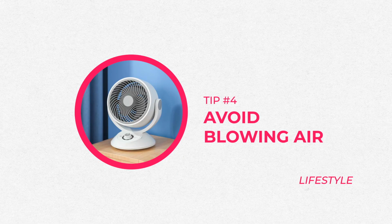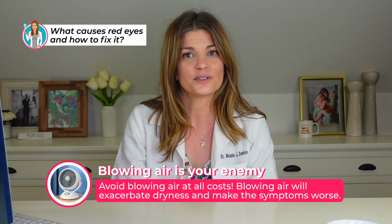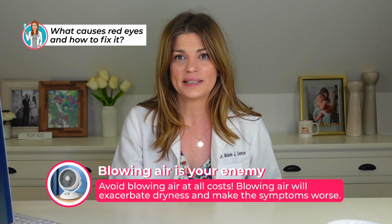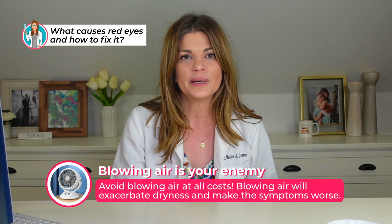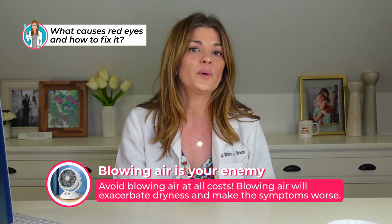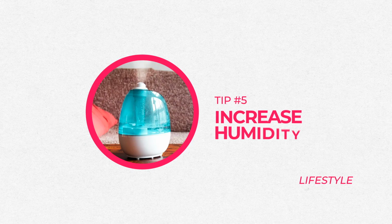Next, we have avoiding blowing air. So blowing air is your enemy when it comes to an impaired ocular surface, whether it's from meibomian gland dysfunction, allergies, dry eye. Blowing air in your face makes it worse. So no sleeping under an overhead fan. Turn the vents away from you when you're in the car because blowing air is only going to exacerbate those ocular surface symptoms. Next is increasing humidity.